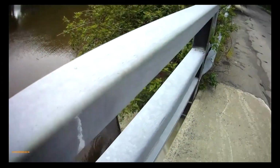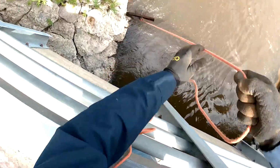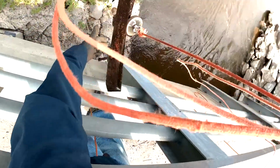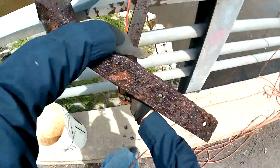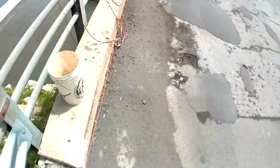All right, guys, first toss. Well, not sure what that's from. There's one heavy piece of steel. There we go. First piece down.